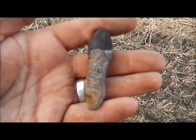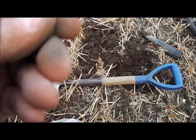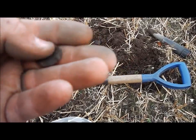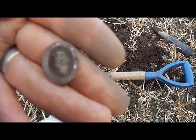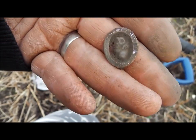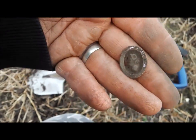Woohoo! Just dug that. Looks like a badge of some sort. Could be an animal on it. It's definitely a badge. You can see where the two clips were. Maybe an animal. Looks like an owl. Or maybe I'm just saying things. I'm not too sure.